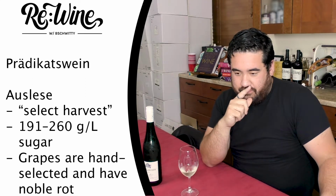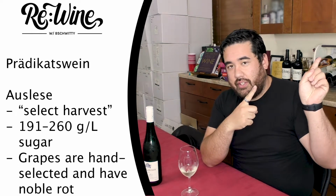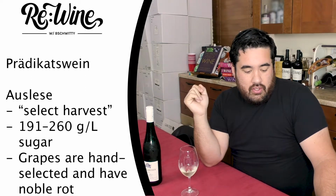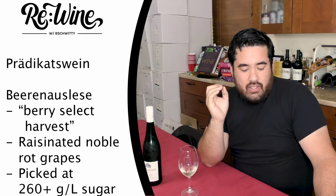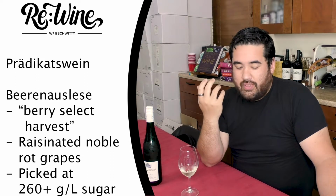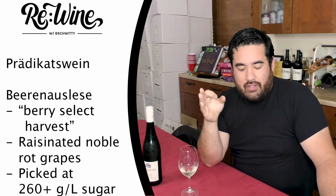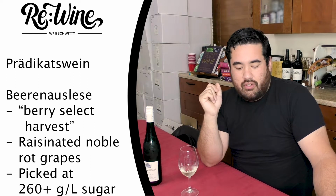I don't know why I keep doing this when the card's over here. These are going to be sweeter and will be bold and high in alcohol, again, if it's marked Trocken. Following that, we have Beerenauslese, which means berry select harvest. These wines are a little bit more rare. They're basically raisinated botrytis grapes, and these have been picked at over 260 grams per liter of sugar.